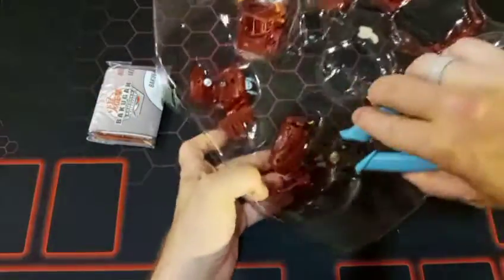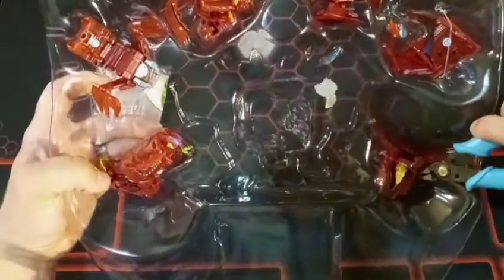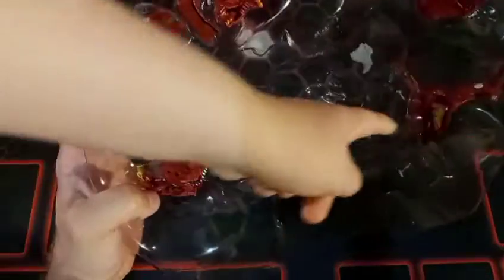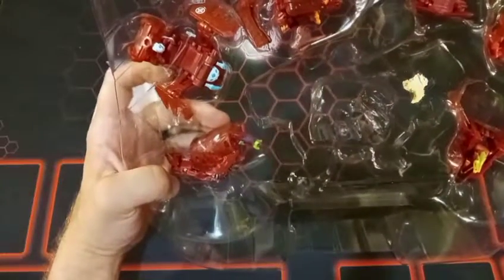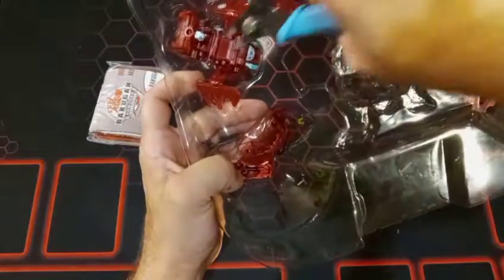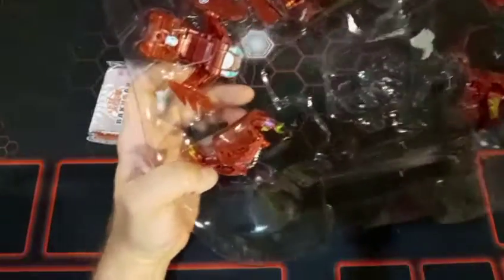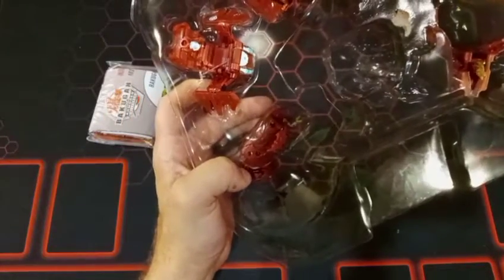Now, let's just go ahead and carefully clip out each of the Geoforge Geogon. What was his name again? Talon. Like Wednesday. You opened up the Talon and he had the white. But you figured it out. But this is a different Talon.